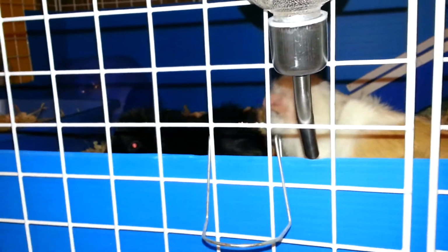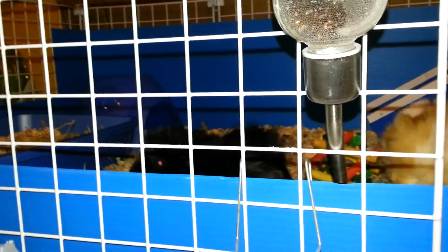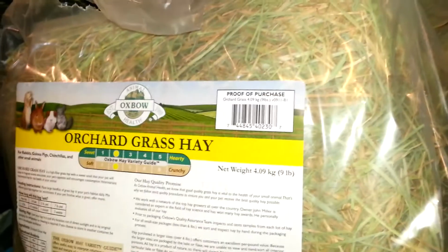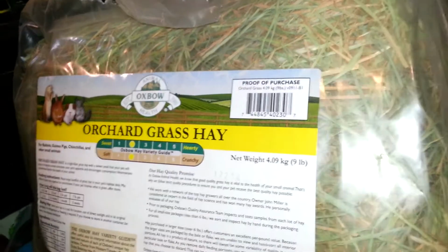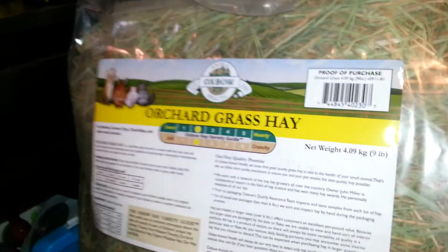I'm gonna be talking about the Canadian ones. There's only 2 that I know of so far. It's Montreal Critters and Flower Town Chinchillas. I got this from Montreal Critters. This is the biggest bag of hay they sell. They sell 9-pound bags of orchard grass and Timothy.